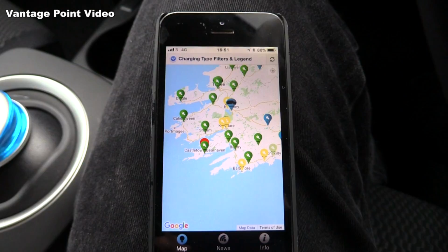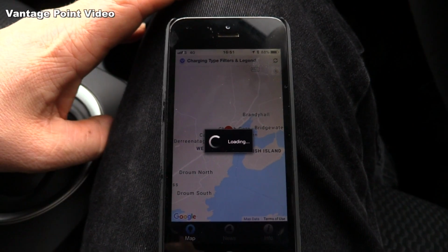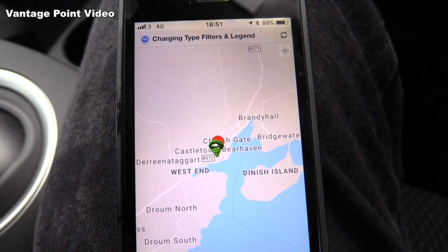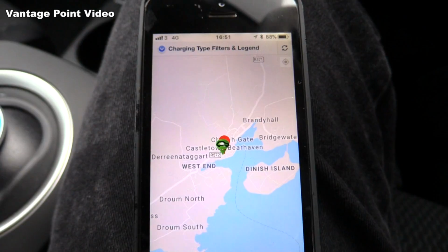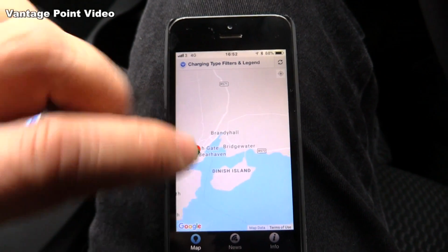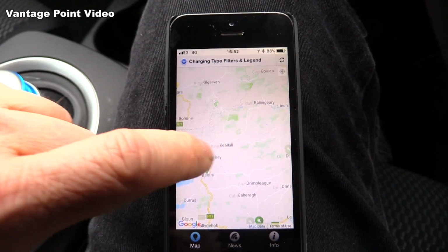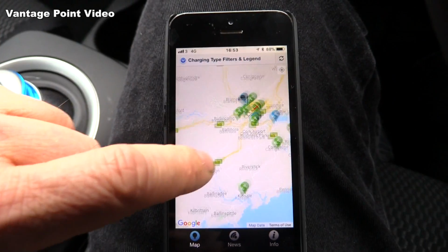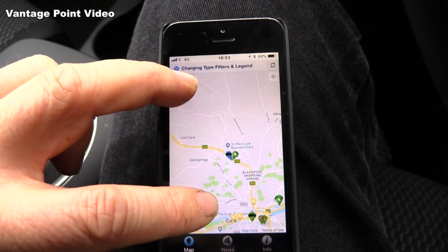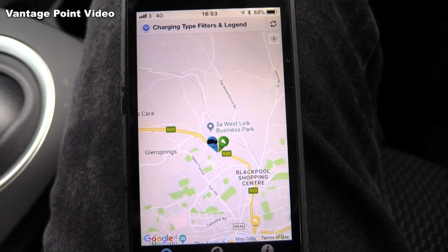Here's the charge map, and I've just plugged in there. If I hit refresh, it's now updated its status, and you see it's just an outline of a car there, and that is showing that there's just one car on this charge point. So if another car was to plug in here, that would go entirely black. Let's have a look at another one on the map that is fully booked out. The fast chargers generally only take one car at a time, so there is a blue rapid charger which would charge this car in about 40 minutes, and that is black at the moment.